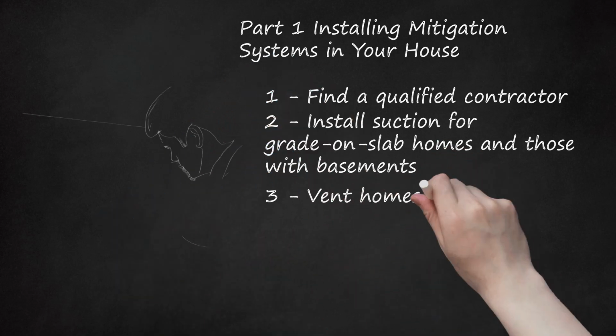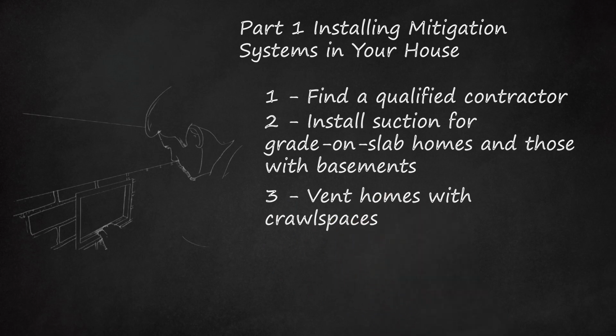3. Vent homes with crawlspaces. Consider having the contractor install a ventilation system if your home has a crawlspace underneath. Crawlspace ventilation can reduce levels of radon in your home by lowering the intake of radon through the soil and by diluting the amount beneath your home. You can do this either through natural ventilation or a forced air system.